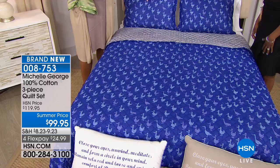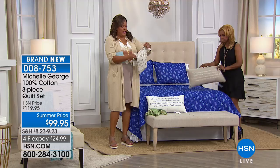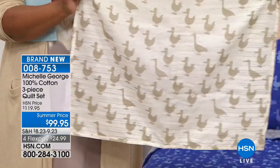And so this comes in the blue. It comes in a blue, it comes in a neutral as well. Let me put this down over here. Let me show you that real quick. So this is, what color is this, taupe? Yep, taupe with a beige, so brown. So cute. Look at that.